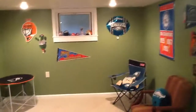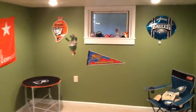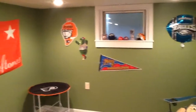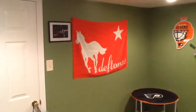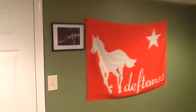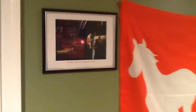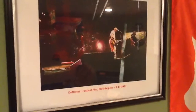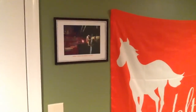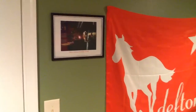Just different Philadelphia paraphernalia on the walls here, the sports teams. Fanatic Fat Head over there. And I got the Deftones flag. And there's another shot from this year's concert I just put right there. At some point I might move it around. I might put this year's show and last year's show up on top of one another, but I figure for now at least I have it that way.